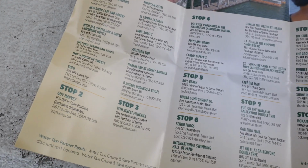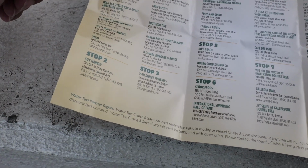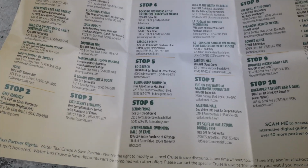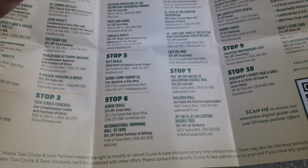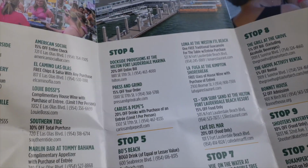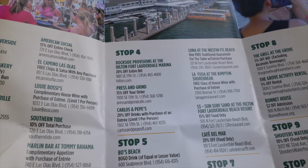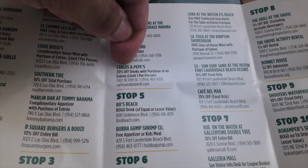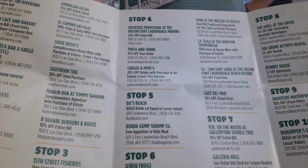This brochure talks to you about every stop and all of the restaurants, bars, and things to do at each stop, as well as the discounts that you get. So for example, we are at stop number 4. We can get 20% off the entire bill at the Hilton, or we can get 15% off at Press and Grind, Carlos and Pepe's, 20% off with purchase of an entree.